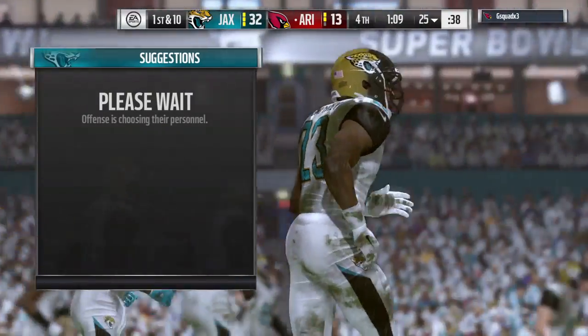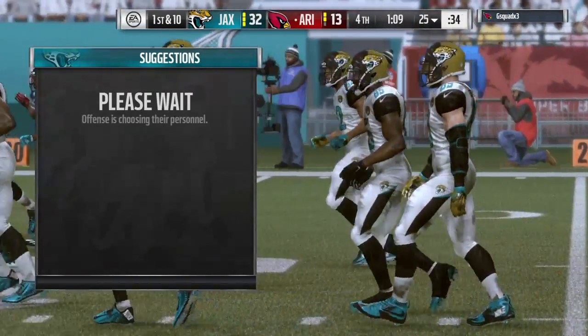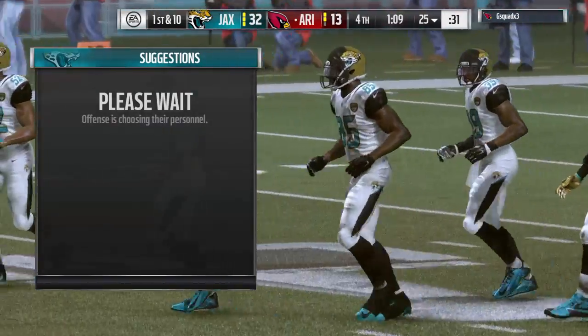Arizona getting ready to go as they take the field. They're down big here late. I don't know. Do you just want one last drive here for pride? Some people like to do that.